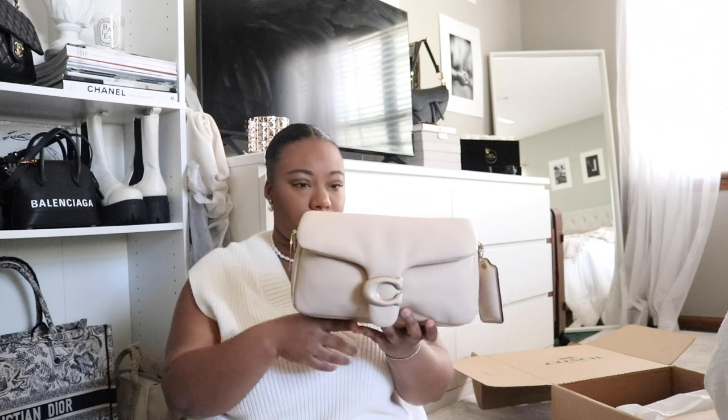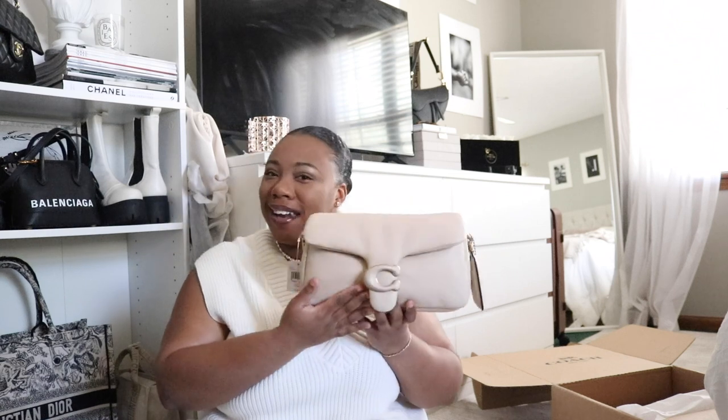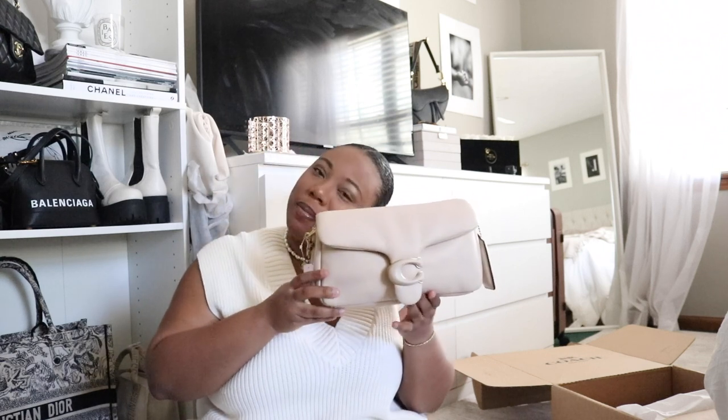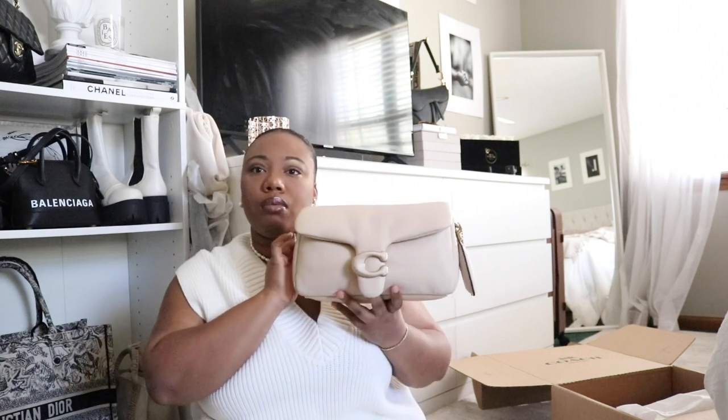I'm definitely about to find a coin wallet to match this, girl. I gotta give her a name. Maybe just call her what she is, the Pillow Tabby. She needs a name or something, like Miss Tabby, Miss Tab. I don't know. I don't name my handbags. I don't go that far into that. So, yeah, here it is.